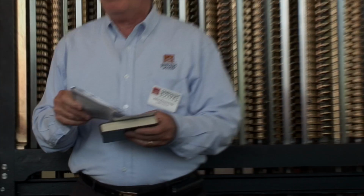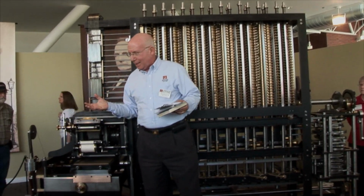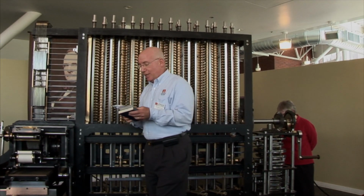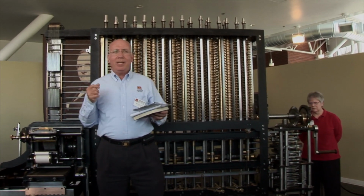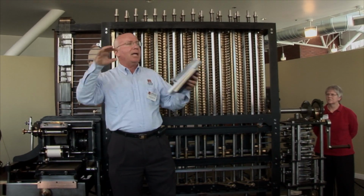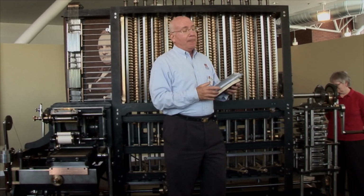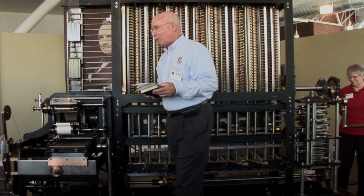We were talking about Mr. Babbage's personality and why he eventually died without seeing any of these machines work, and I want to read this because it's classic. He criticized everybody, wrote letters to the newspapers. If he had email, he would have been flaming people all over the place.